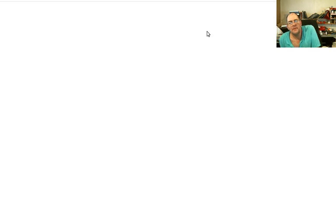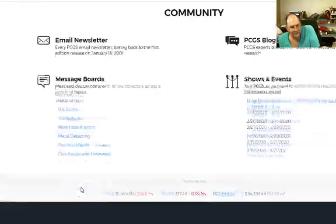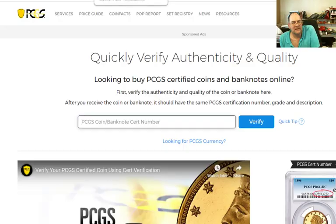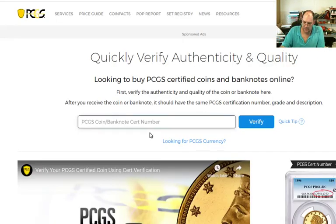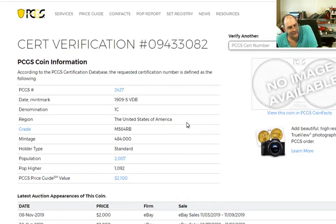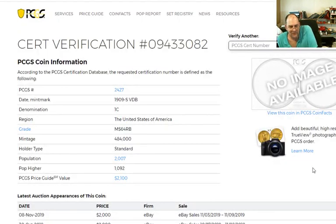PCGS. Okay, PCGS number lookup. Is that what I want? I want verification. I can never find this button. Certification, verification, there. And it's gone. 9433082. What do they say it is? They say it's a 1909 VDB-S in MS64 red brown. Is it? MS64 red brown. They don't have a photo of the coin.